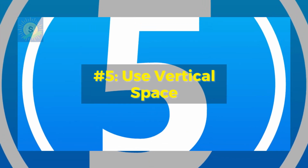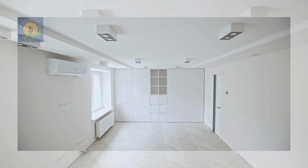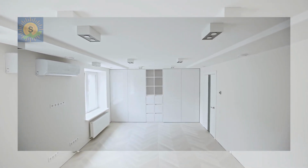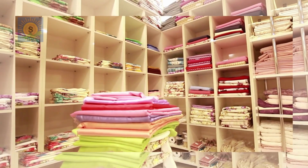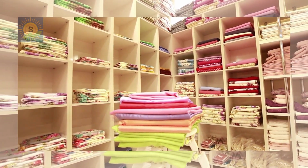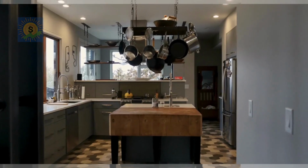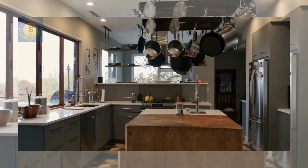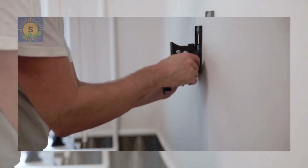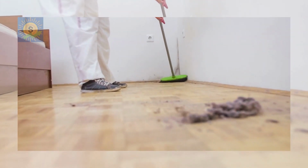Number 5. Use vertical space. Maximizing vertical space can really declutter floors and surfaces. It takes advantage of often underused areas like walls. Install shelves, hooks, or hanging baskets to store items off the ground, keeping your floors and surfaces clear. For example, hanging pots and pans in the kitchen can free up cabinet space. This approach not only creates more living space, but also makes cleaning easier and your items more accessible.